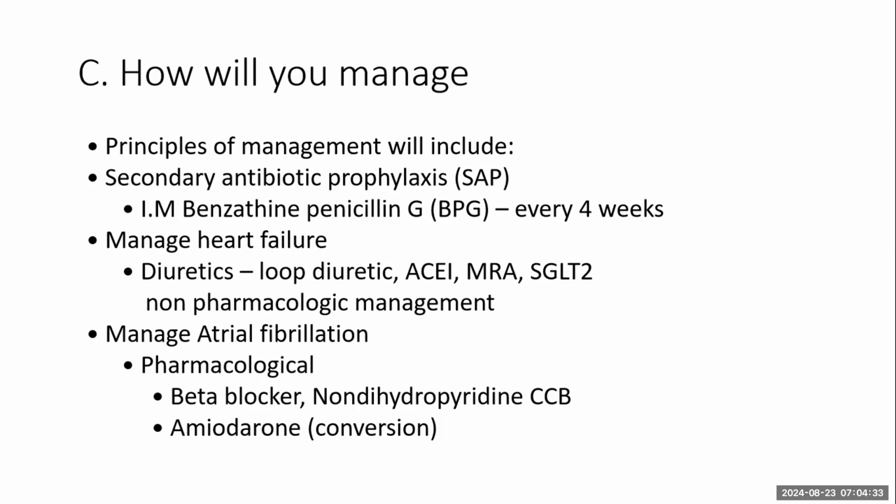Then my specific management will be secondary antibiotic prophylaxis, where I'll be giving her intramuscular benzathine penicillin G every 4 weeks. Then I'll manage the heart failure by using diuretics and other drugs that will help with the regression and the resolving of the heart failure.